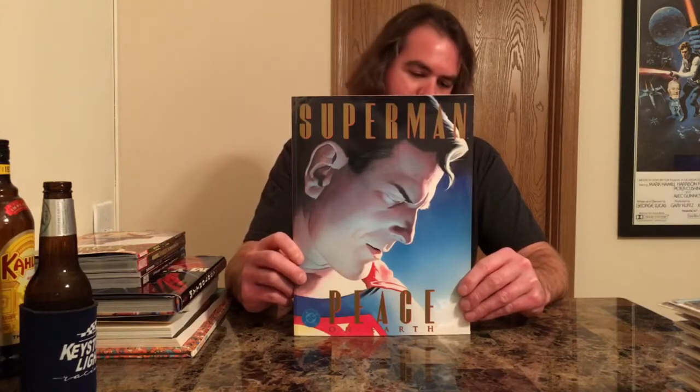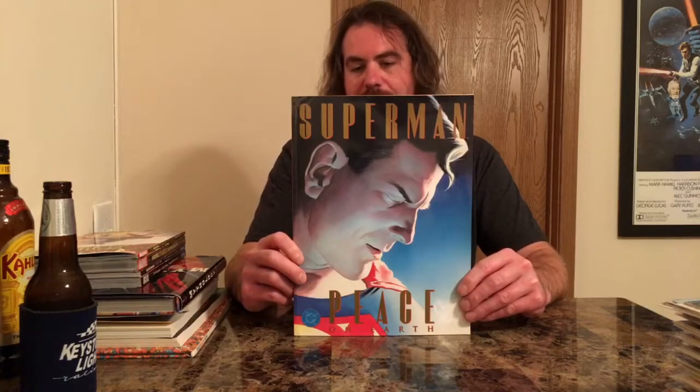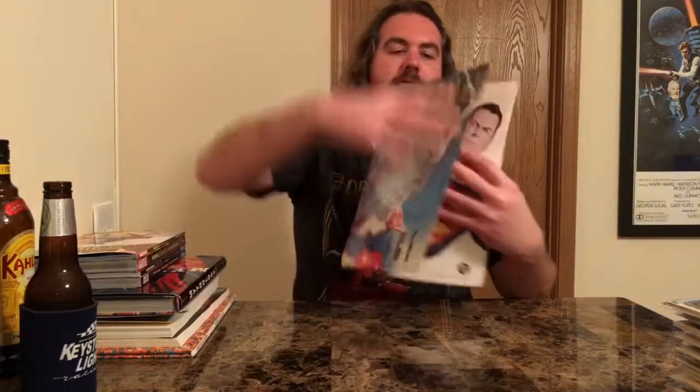Here we go with Alex Ross again. My favorite artist for comics, period. I don't care. He's just my favorite. He's got that realistic thing. His mom was actually an advertisement artist back in the 40s, 50s, that sort of thing, and that's kind of where he took his cues from. Here you go with another realistic view of Superman there.